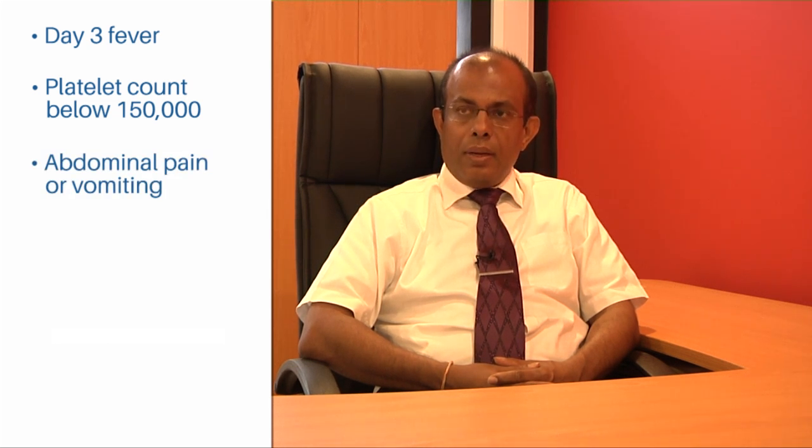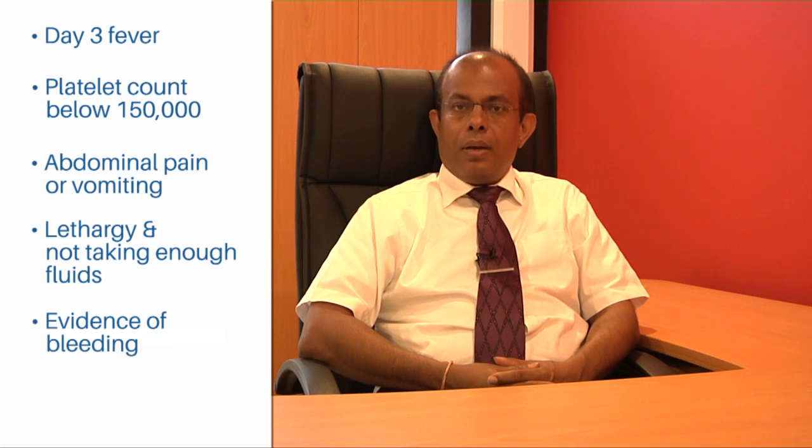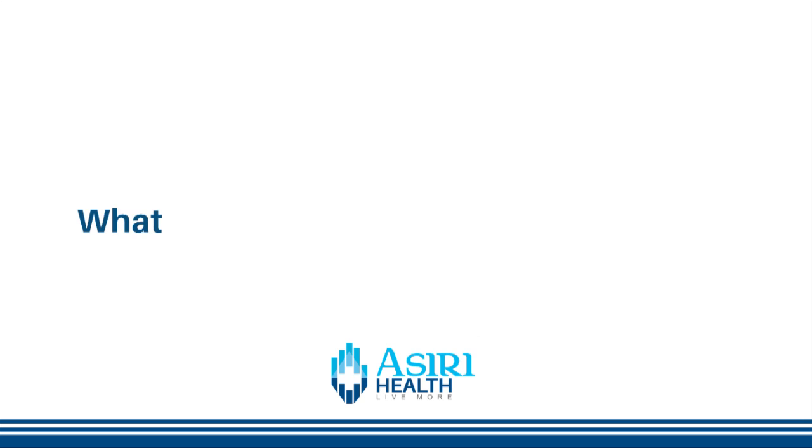Usually on day 3 of fever it is better to get admitted to the hospital. Otherwise, if the platelet count is going below 150,000, or the child has abdominal pain or vomiting, or the child is lethargic and not taking enough fluids at home, or there is any evidence of bleeding, the child has to be admitted to the hospital.